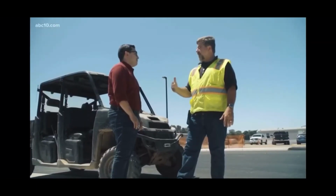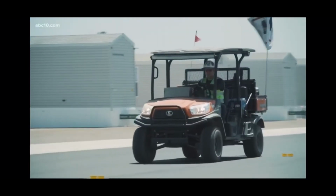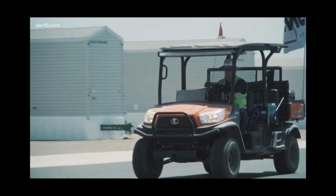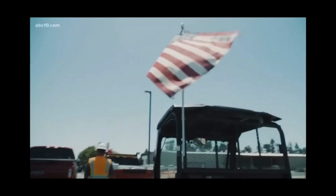FEMA's project manager says crews have exceeded expectations because they know just how important it is. They're not walking between trailers. They're running from trailer to trailer to jump on the next project. Crews are ready to bring in the final 100 units to complete this project.